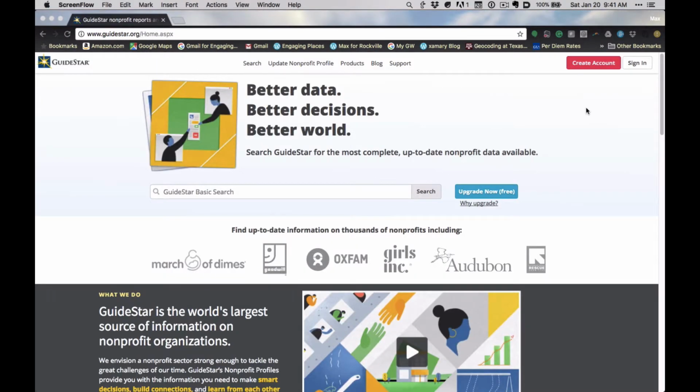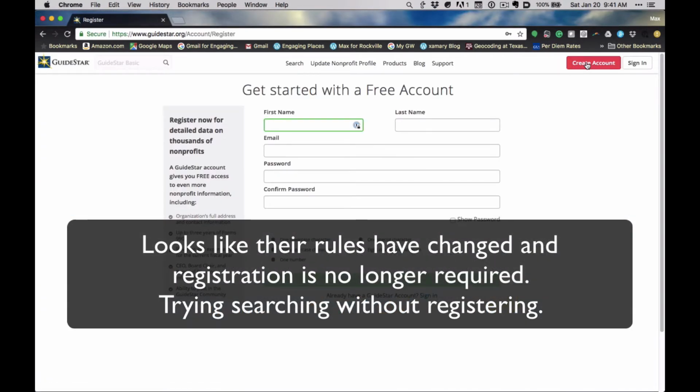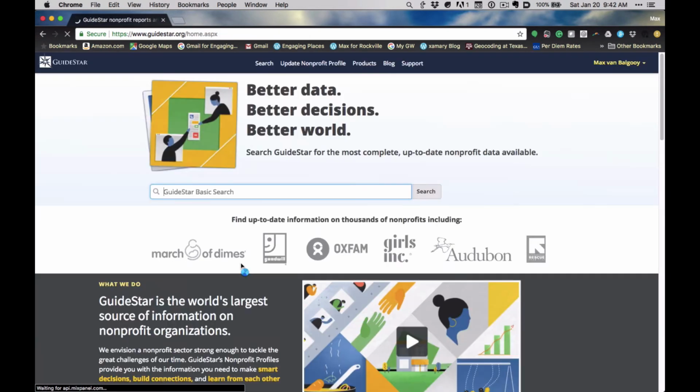The other way to find a museum's 990 is through GuideStar, a nonprofit organization that wants to encourage and improve charitable giving through transparency. They collect, organize, and present information for donors in an easy-to-understand format while remaining neutral. You'll need to register to use GuideStar, and once you're signed in, you can search for a museum. Let's look for Mount Vernon.